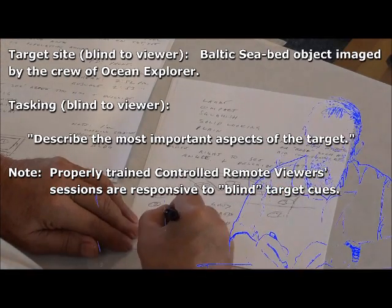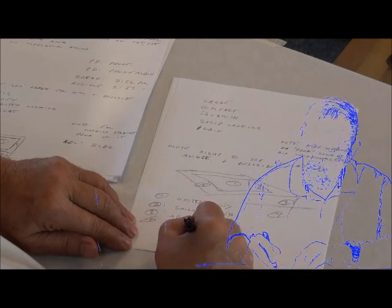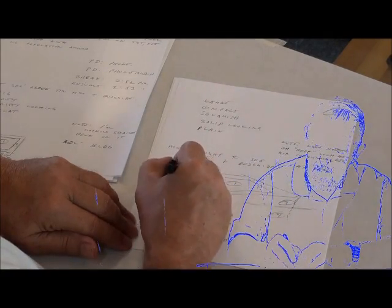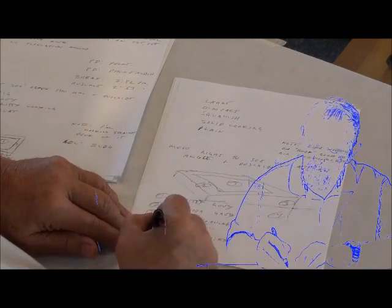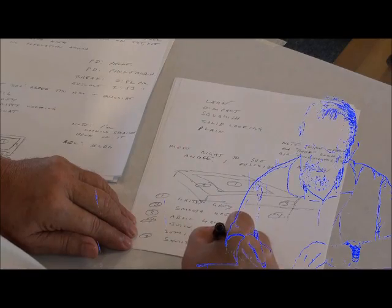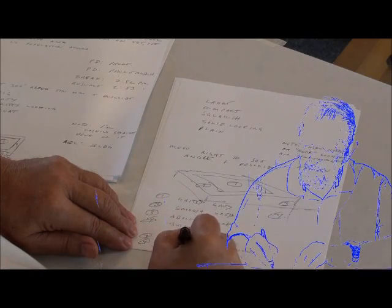Below ground. So, semi-buried. Three short above ground. Four tall below ground.